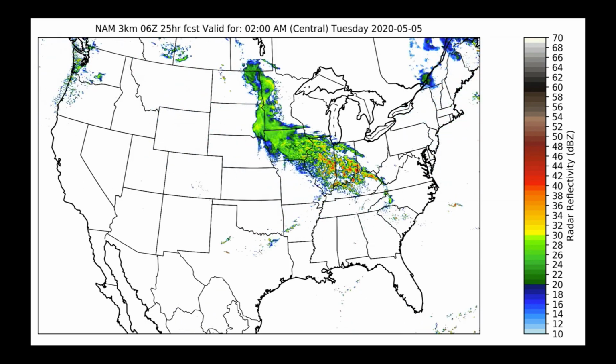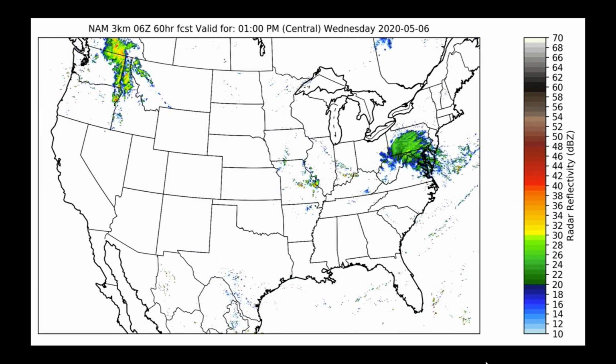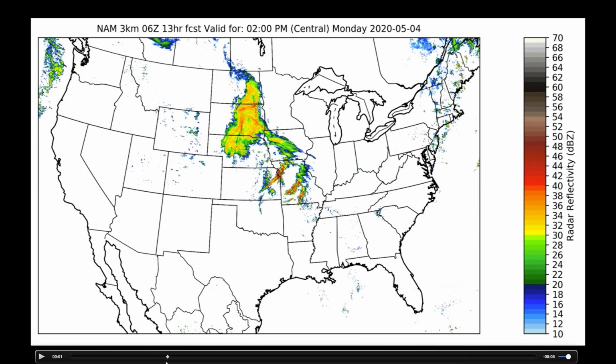So let's watch these storms come through here. We're just going to play this out. This will take us all the way out into Wednesday, middle of the day here. And we're going to be able to see these systems move across. So when's our next chance at precipitation?